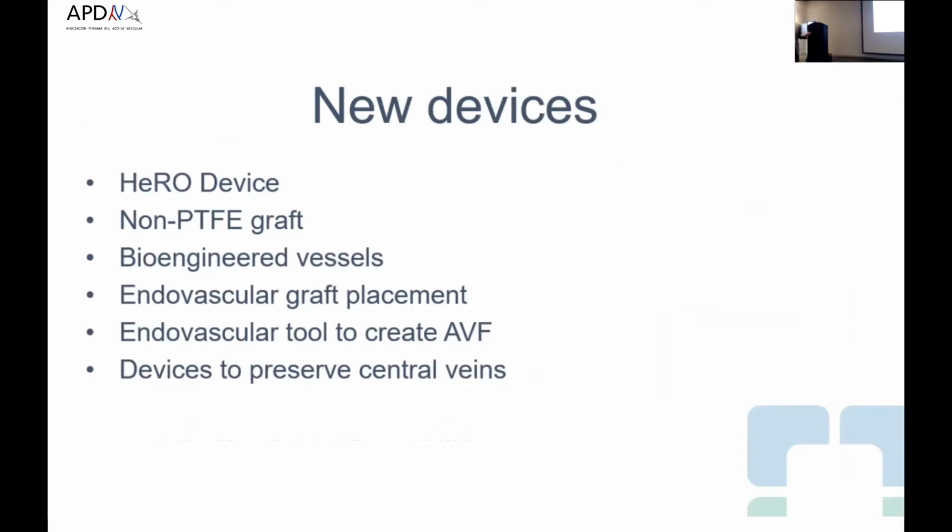Currently, the commonly used accesses are the AV fistula, AV graft, and the tunneled catheters. And it's been almost 50 years that we've not moved the needle at all. And now in the last few years, we are at least seeing new challenges, new advances in the right direction.